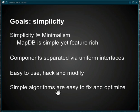This misconception, or most people think that simplicity equals minimalism. This is not actually true. MapDB can be very feature rich, but we achieve the feature richness by combining a few basic principles.